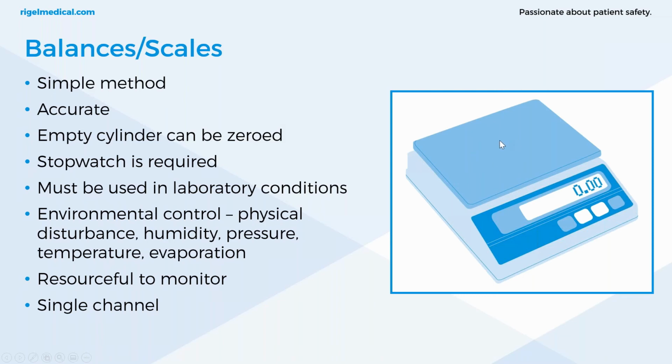So for instance, a stopwatch is required, and then you work out the flow rate from that. So flow is a product of volume and time, and also this is delivered on the assumption that 1 gram of liquid is equivalent to 1 milliliter of fluid. So it's resource-intensive to monitor.